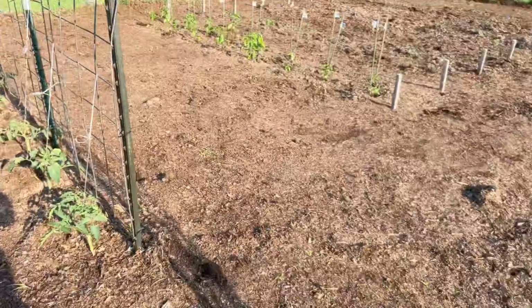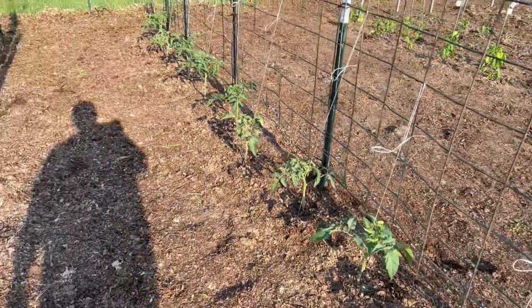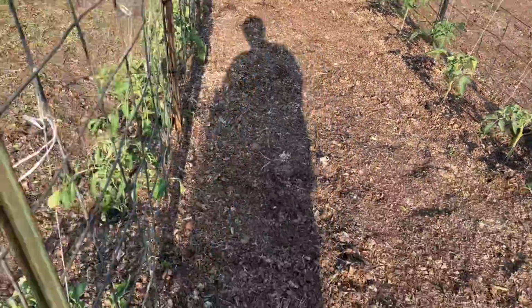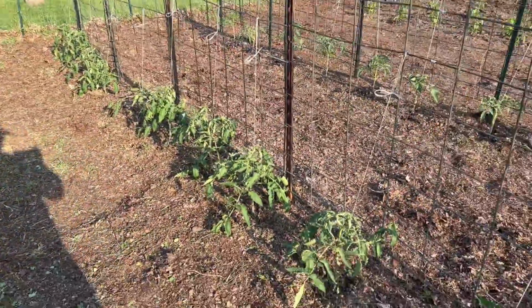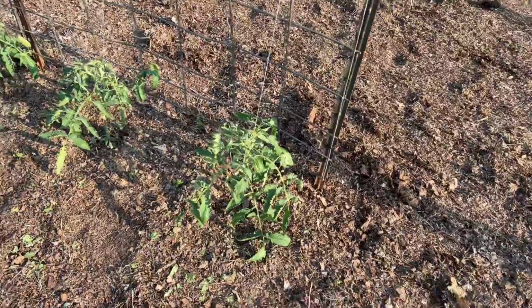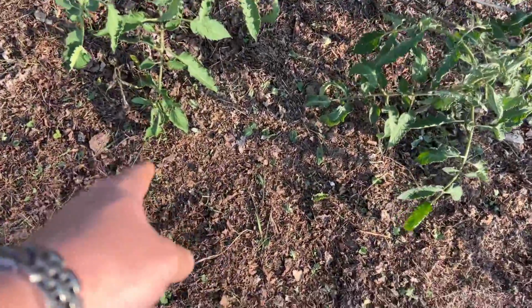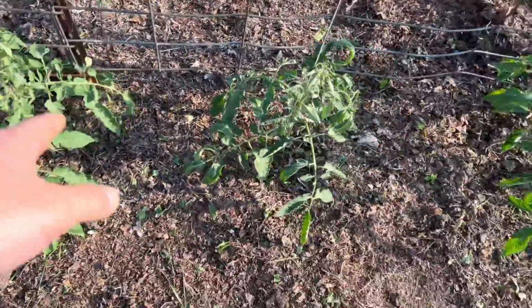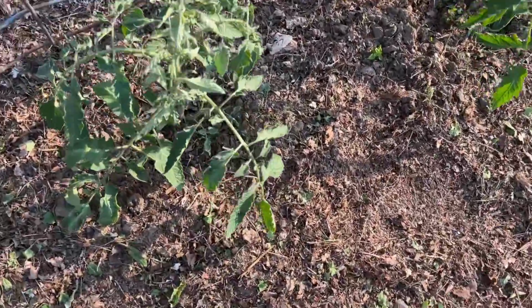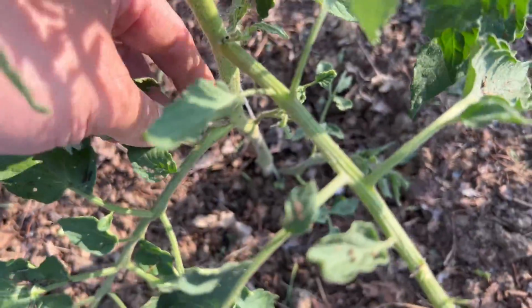But got all this pruning. You can see the difference between this row where everything's nice and clean and tidy and this row where no pruning has really been done yet. And we got branches that are starting to touch the ground, drooping and stuff. Basically, I need to remove all those bottom branches. Also need to go in and snap out these suckers, these initial suckers.